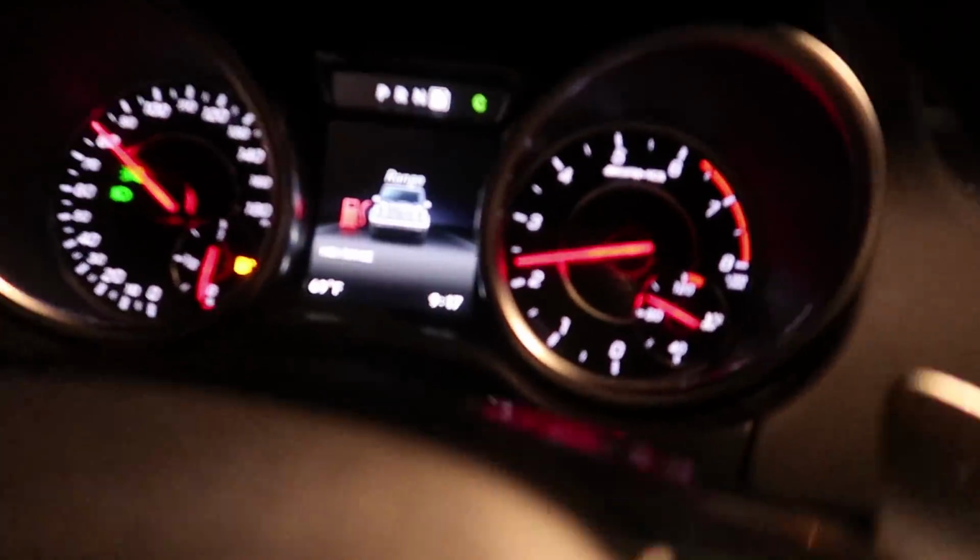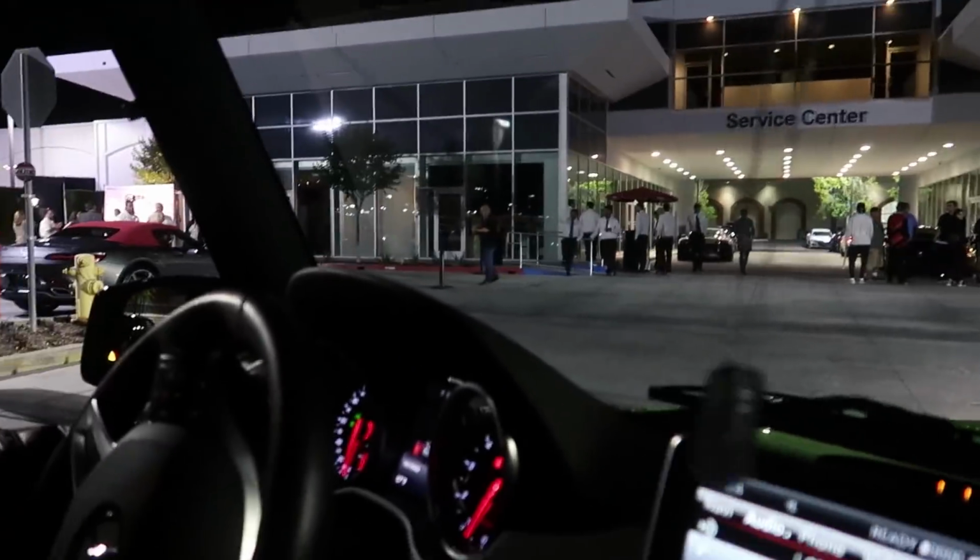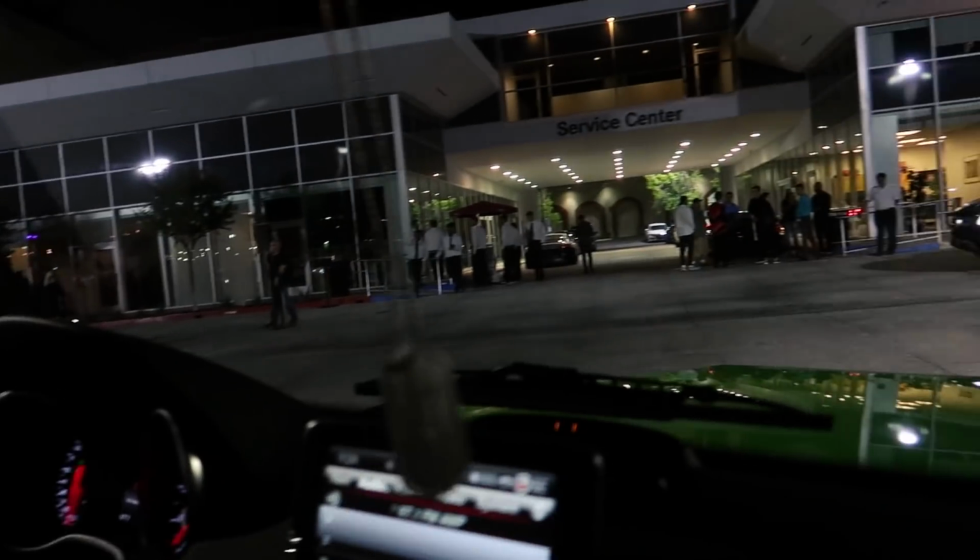Wait, how long do we have left? Guys, we still have 8.5 miles left, and it says range zero, but I have no choice. We gotta go straight. So hopefully we'll make it. I'm sure this car has some reserve gas in there. We'll find out. And we just pulled up.